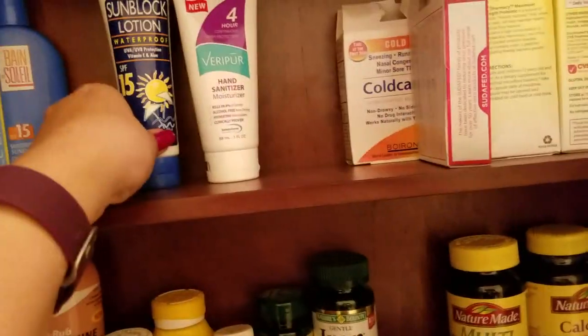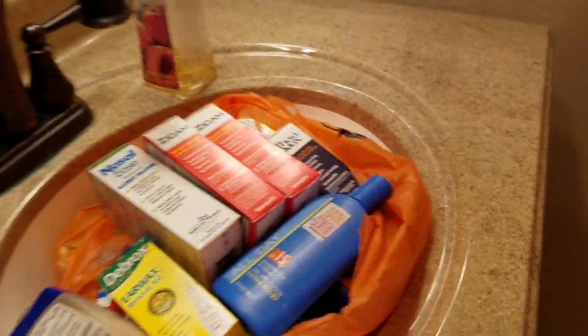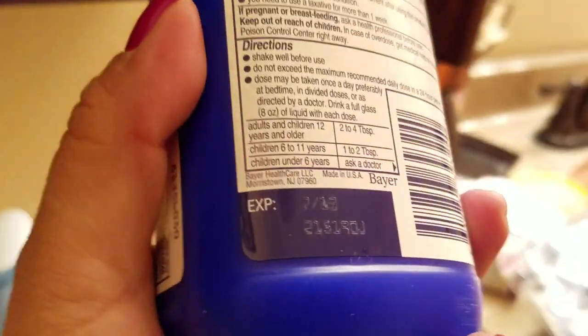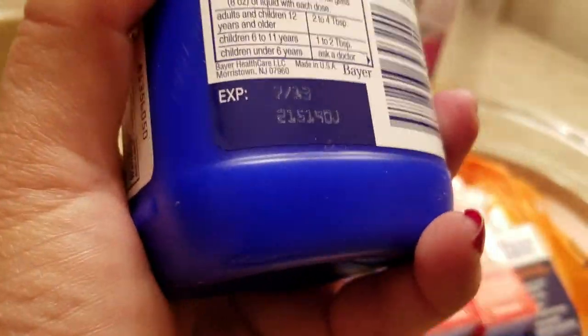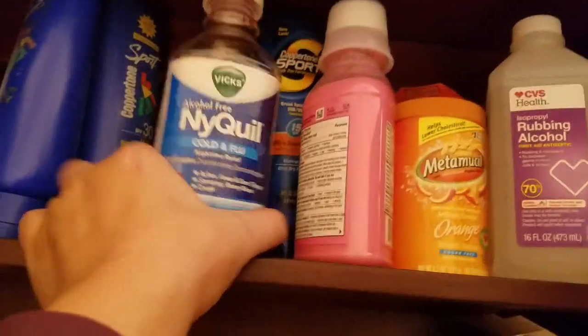And, oh wow, that is really old. That needs to be tossed. This sunblock is okay. That one is okay. This Philips expiration 2013. Yeah. Don't use that.